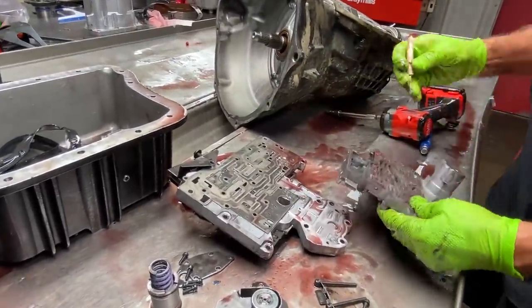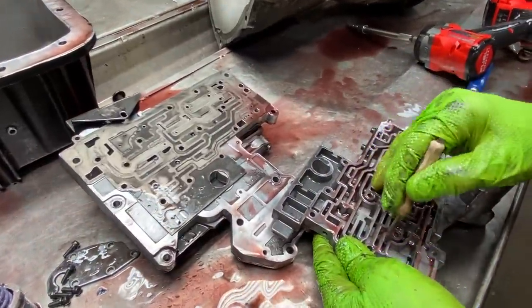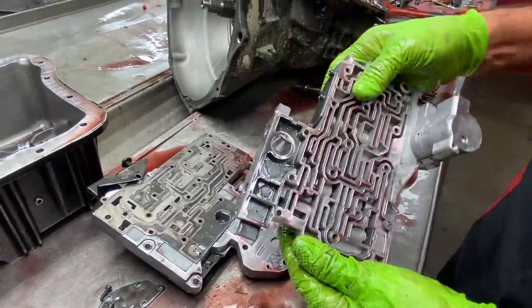Go in here and look in here. I like to look and see if they put any valving, turn valves around backwards, stuff like that, because they do that type of stuff. Drill any holes or anything for full manual lockup or anything like that.